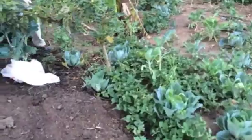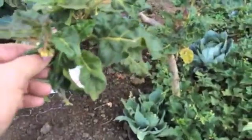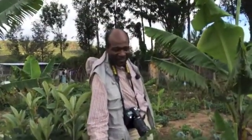What was this, Joseph? What was this plant again here? Sweet potato. Sweet potatoes is down over here, and this tree? This is an eggplant. Eggplant tree. There's fruits right down there. You can see that. This is Joseph from Alberta Agriculture, and he's here in Kenya.